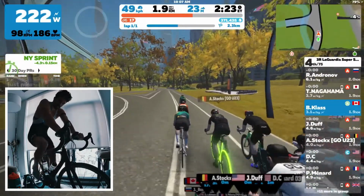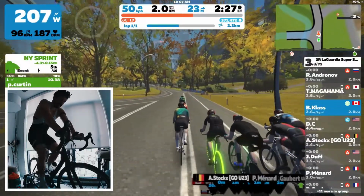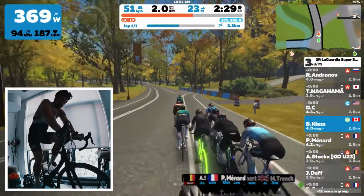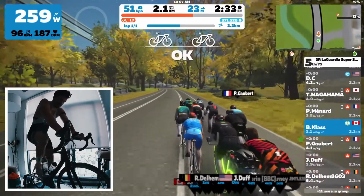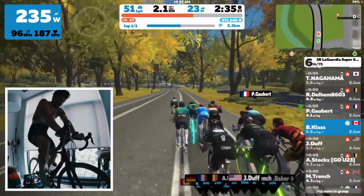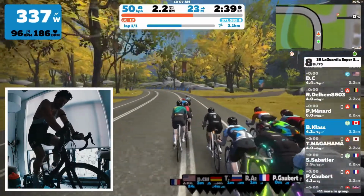So just on the leaderboards there, you see I'm riding with all Cat A's. One Cat C thrown in the mix, but who knows if he's sandbagging or not. And it's pretty quick race. My heart rate is climbing. We're going to see 190 very shortly. Putting out hard watts here.